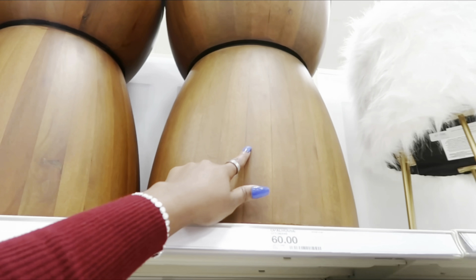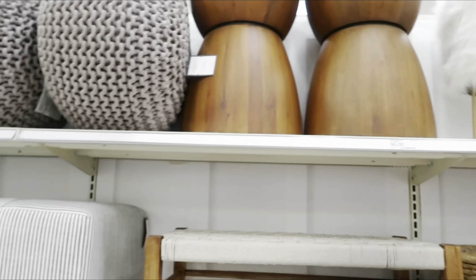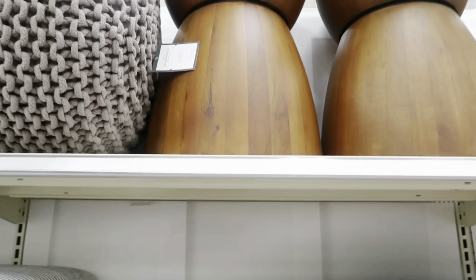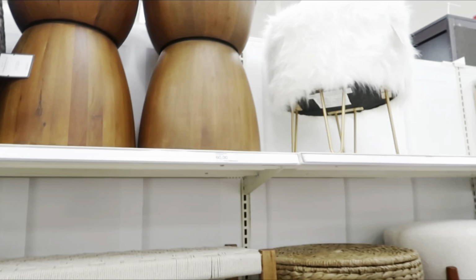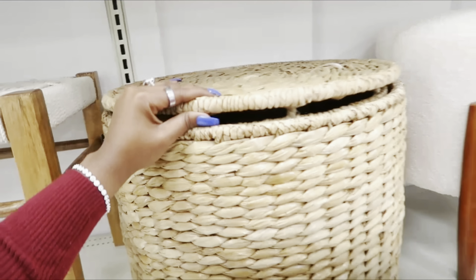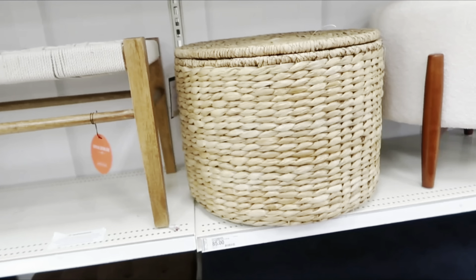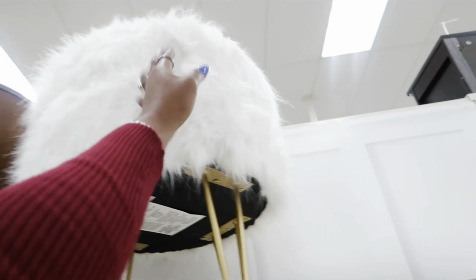Super cute. Oh my gosh, I love this one. $60, that's not bad. Really cute. Love that vibe. It definitely goes for my industrial modern look, so that's definitely on the list to get. This one is really cute, giving me boho vibes, whatever you want to call it. That's $85. Furry one is cute for like a glam room.